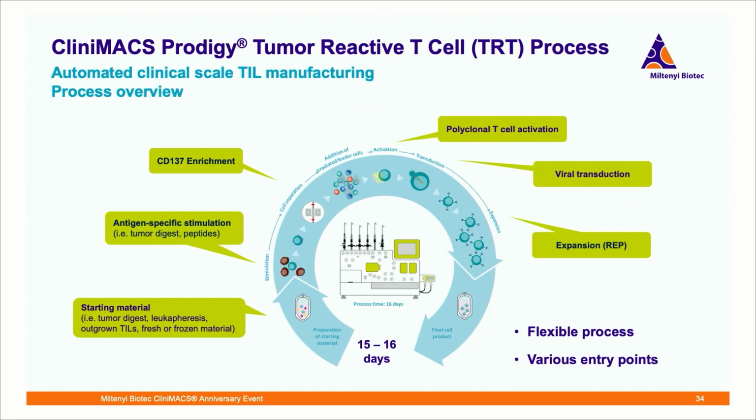So in order to streamline this process and to bring the benefits of automation to it, we've developed what we call the tumor-reactive T-cell, or TRT, process for the CliniMACS Prodigy. This is a really flexible process, which reflects that TIL companies and TIL academic groups are really doing it in multiple different ways. So we wanted to accommodate them with our process. This process can start with different starting material. It can start with tumor digest, with outgrown TILs, or even with peripheral blood.